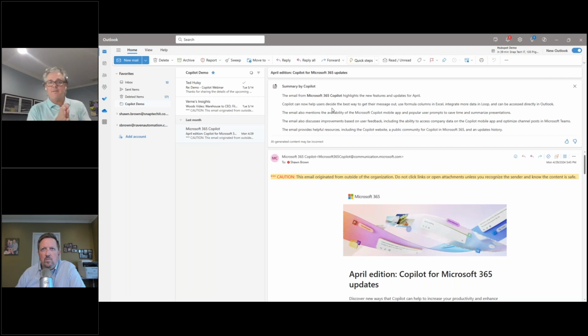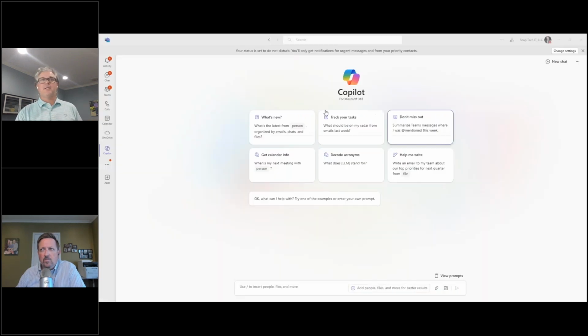So that's what I've got so far for us as it relates to Outlook. Now let's jump over and take a look inside Microsoft Teams. This is where I think I use Copilot more, inside Teams. There's a lot of interesting things that you can do inside Copilot. If you're familiar with Teams, this should look all pretty familiar, but you now have this new Copilot button here. And it will also show you some prompts that you can use across the top.